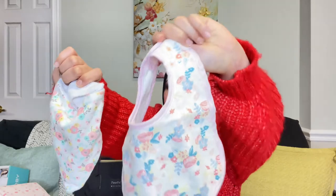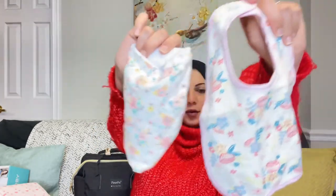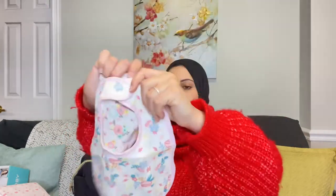It's the Chickpea brand and this one is the Petite L'Amour. So these bibs are so cute. This one came in a pack of 4 or 5, and this one is a pack of 5. And they were different designs.